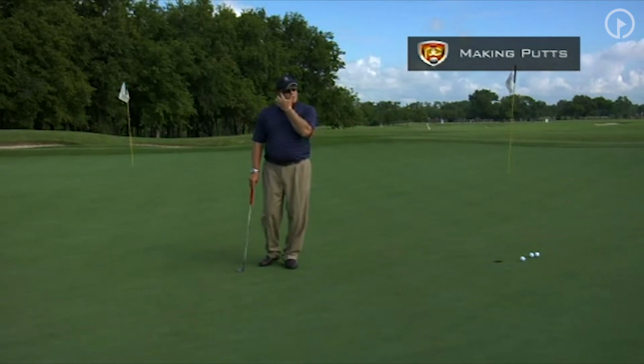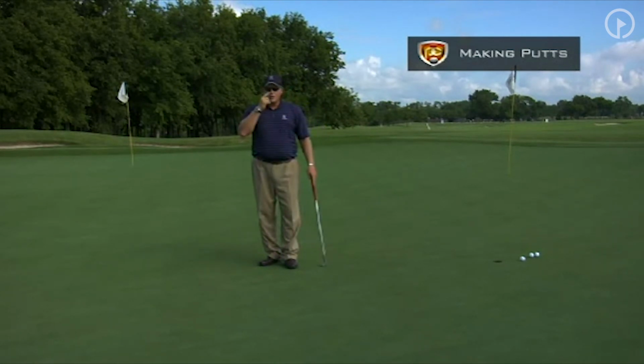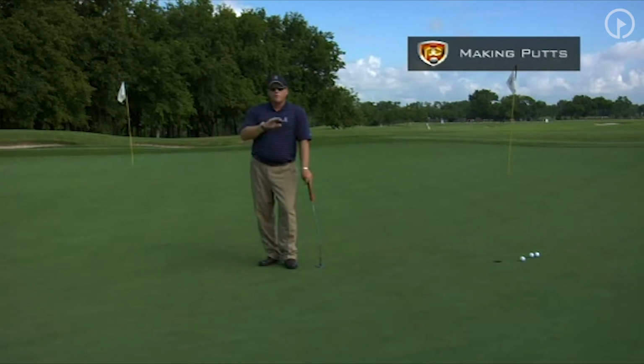If you call me up, and I say this to my students, call me up, let me know what's going on with your putting. First question I'm going to ask you: was it speed, roll, or break? If you tell me speed, I'm going to tell you to go get your rear end out on the putting green and practice. So that's a simple solution to fixing your speed.